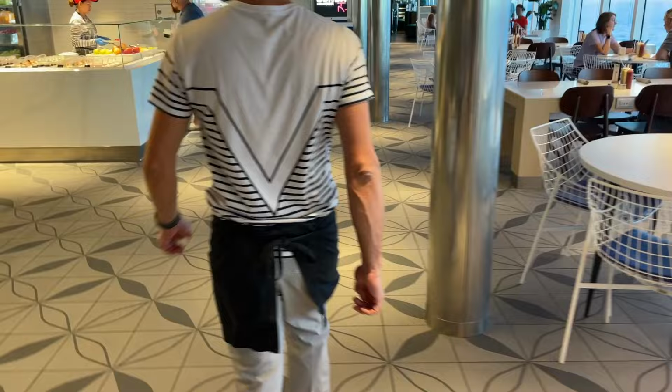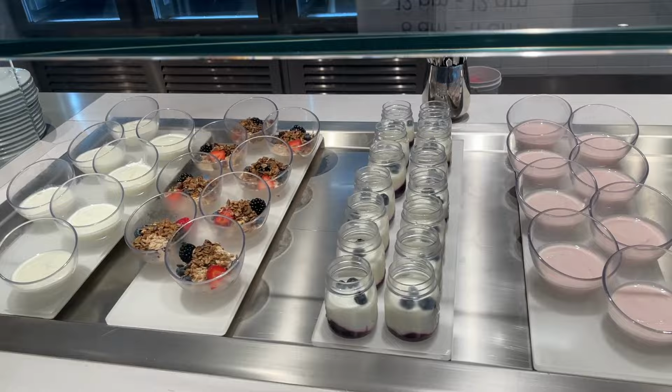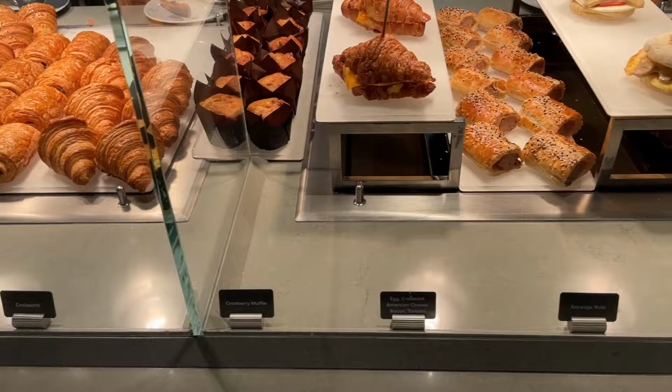That area we just passed is called the Daily Mix, and that is where in the afternoon you would get salads, but in the morning they have bread. There are tons of selections, plenty of things to choose from, so no shortage there. This area is the Sweet Spot in the afternoons, but in the morning it's called Well Bread, and this is where you're going to get more breaded items. So more and more bread.